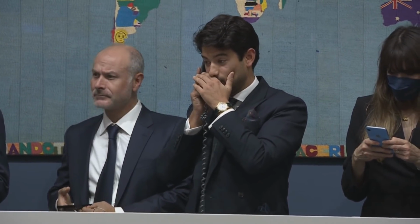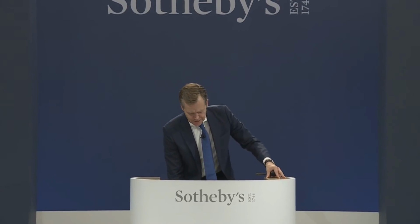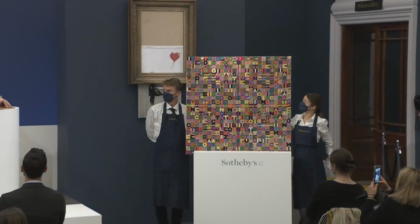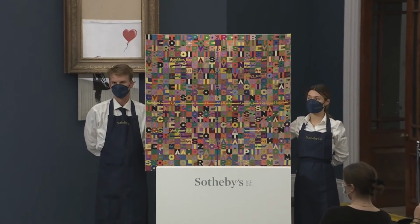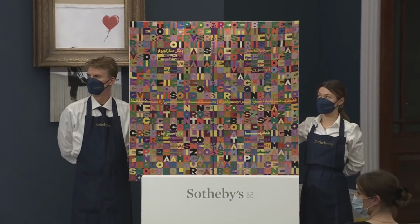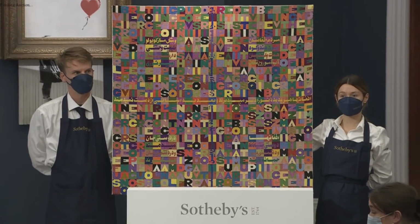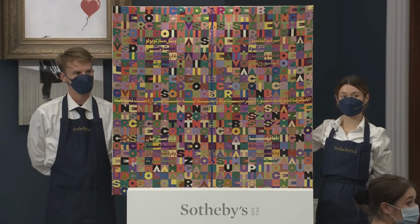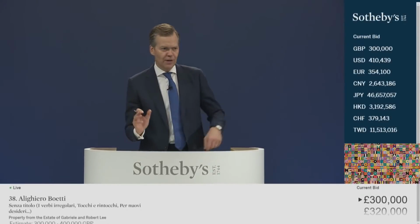And the next of the Boaty Works is next. Property from the estate of Gabrielle and Robert Lee. Thank you very much indeed. Here is the Senza Titolo showing on my left-hand side. And we're going to start here at 220,000, 250,000, 280,000, 300,000 I have. 300,000 is my bid. At 300,000 with a commission bid, and I can sell at 300,000 pounds.